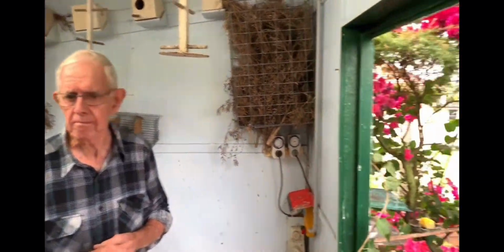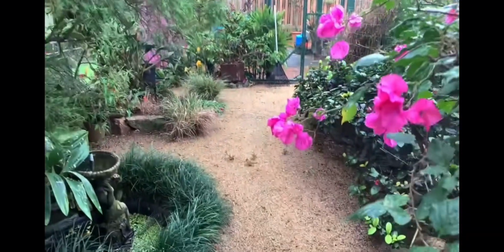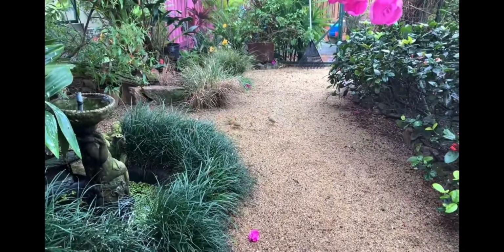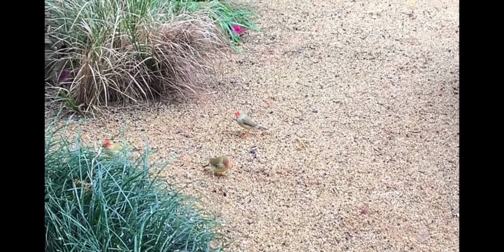Is it all right if we have a look around? Go for your life. You can see some birds on the ground there. That's an Australian star finch. They have a natural likeness to feed off the ground because it's normal. We don't like them on the ground very much because of the health problems.